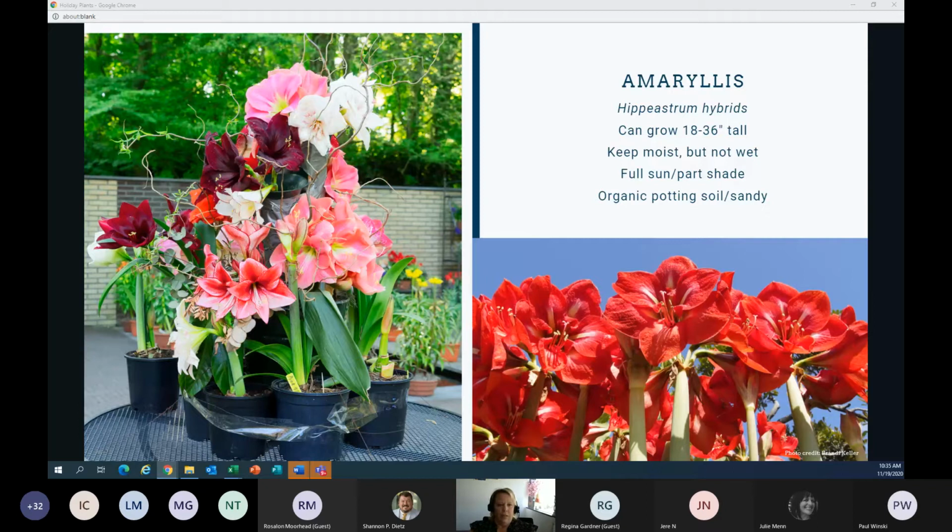As this says, that stalk can grow to 18 to 36 inches tall. Keep moist, not wet. It does really well here in Houston in the ground. So this plant is probably not new to you growing outside if you're in this part of Texas. It does so well because it's not very frost tolerant and we just don't have many frosts. Ironically, it also doesn't do real well in tropical areas. So we're in this really sweet spot.